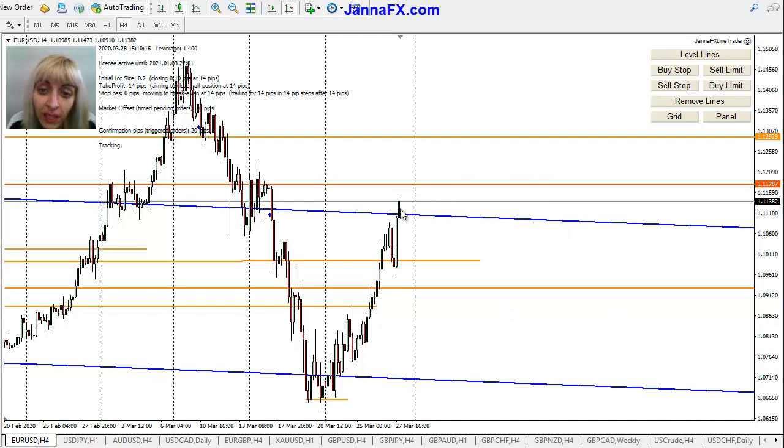What would I expect? This is the level, right? So some consolidation around this level. At the beginning of the week there will be news for the euro. So I presume we're going to see how badly coronavirus hit the economy. And of course, bad news for the euro brings a possibility of a move all the way down. We don't know where. I have those levels; it can stop anywhere, so I can't say where.